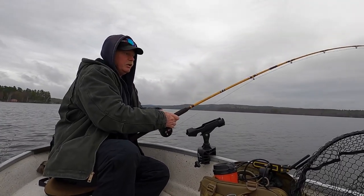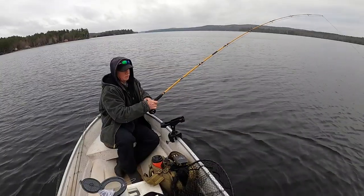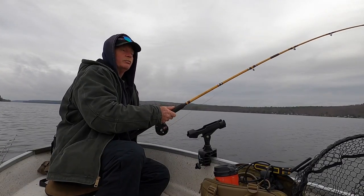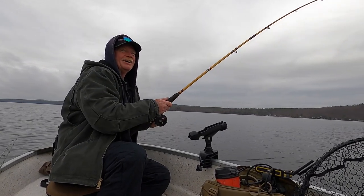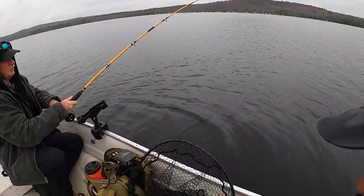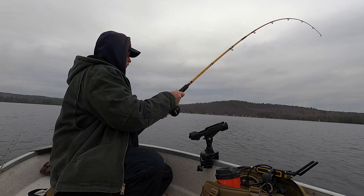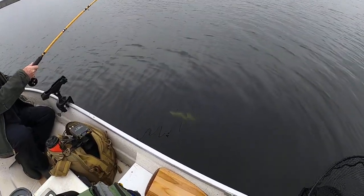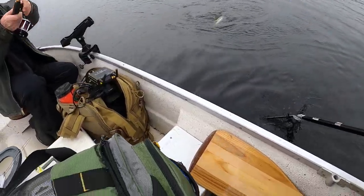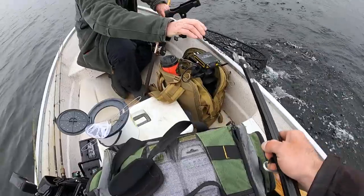First fish of the day. Oh, by the way, where was that at? Right on the surface. He's not as big as I thought. He's a nice salmon. Yep, that's not bad. Right up over my head. There we go. That's how a net is supposed to go.